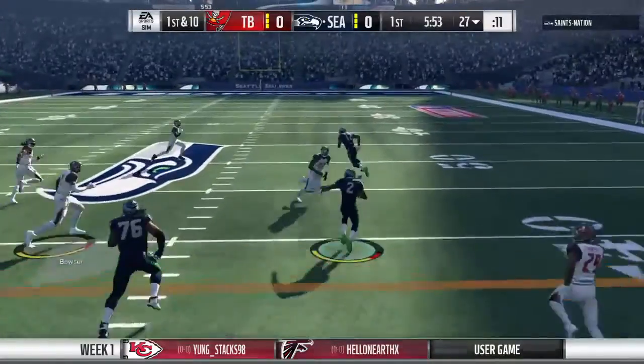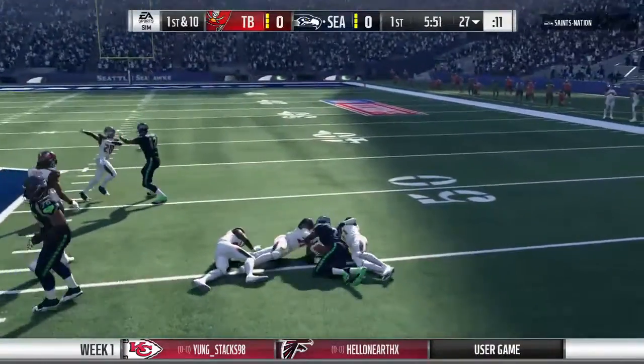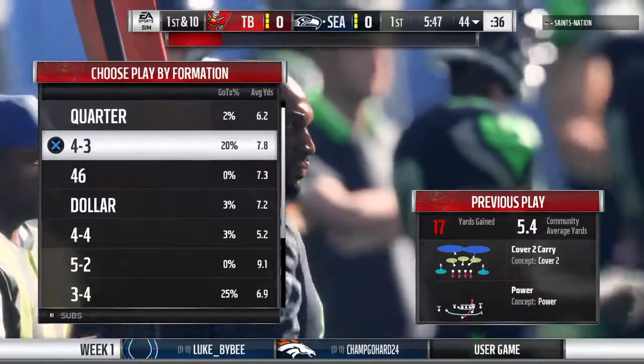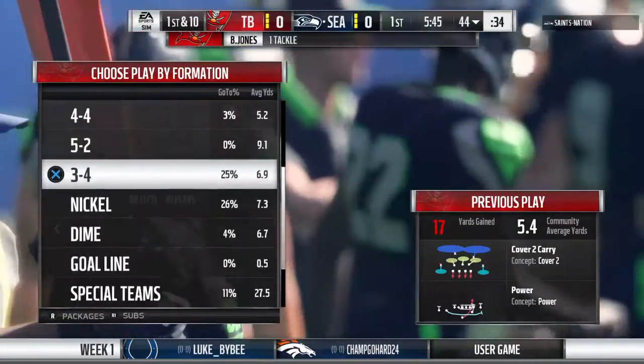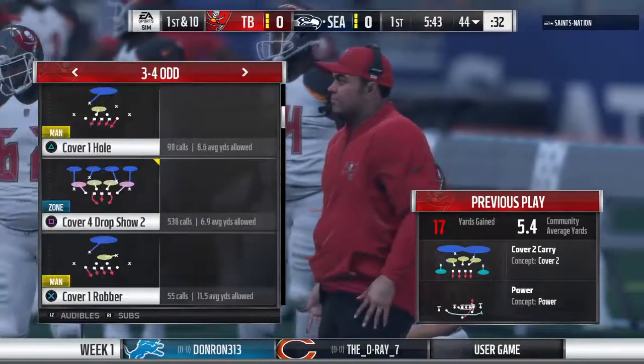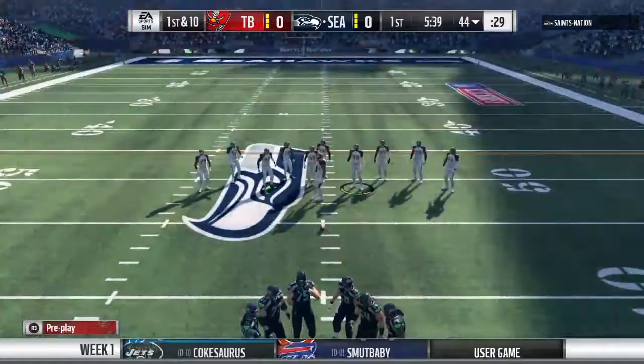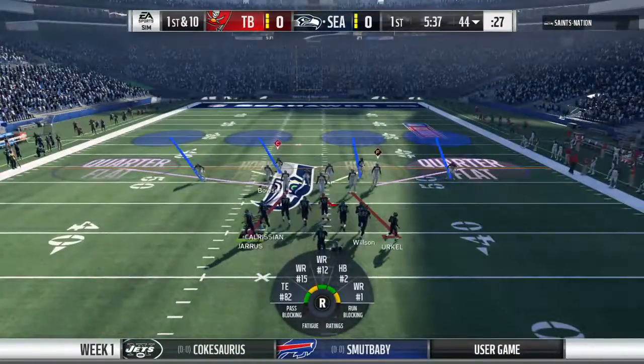Room here to run. Space to maneuver at the 40. And they'll get it up just short of the 45 at the 44. 17 yards on the pickup there. The drive will continue. It's a first down. And a new set of downs here after picking up the first on the ground.